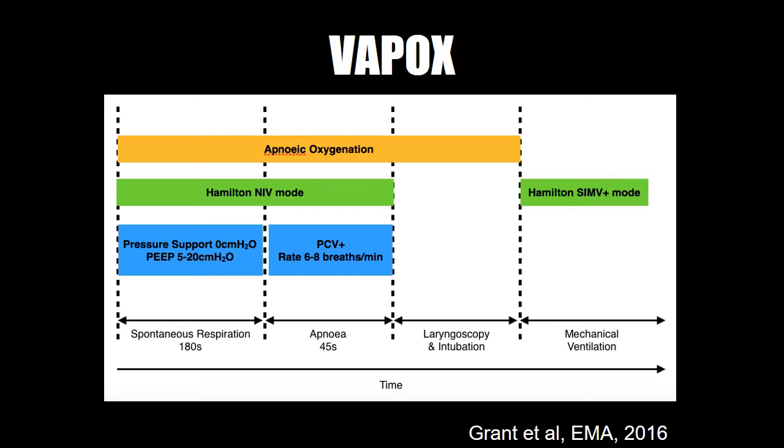An even easier way to do this is to actually just set the Hamilton up to SIMV and use SIMV with a bag. The problem is that the Hamilton isn't set up to accommodate for the leak that may happen in that situation, because it's expecting it to be a closed system. Does that make sense? So VAPOX, to my mind, is a really simple but elegant solution to this problem when you want to bag the patient during their apneic period. And it overcomes the human error that might happen where you're going to bag too hard and too fast because you're a bit excited because the patient's hypoxic.